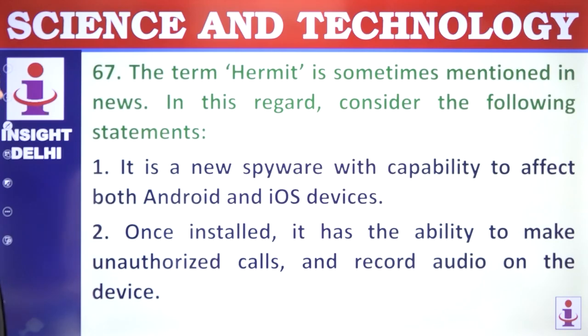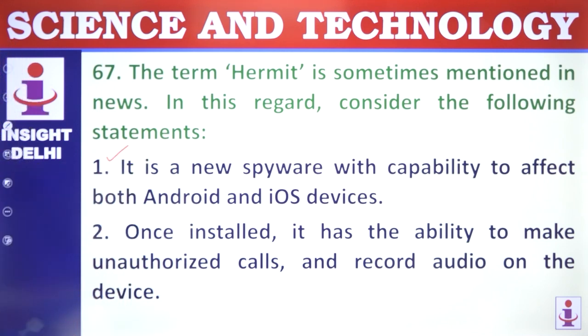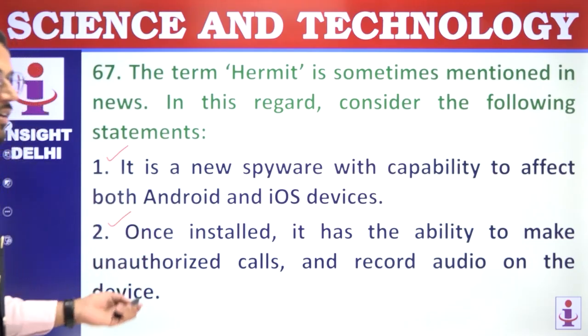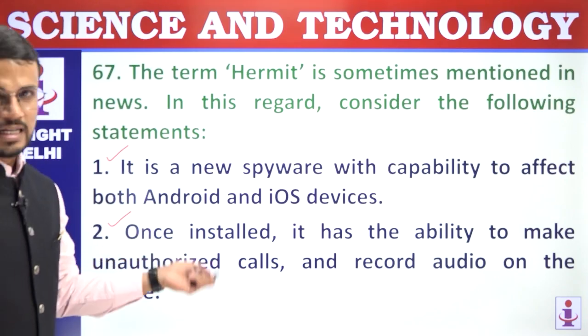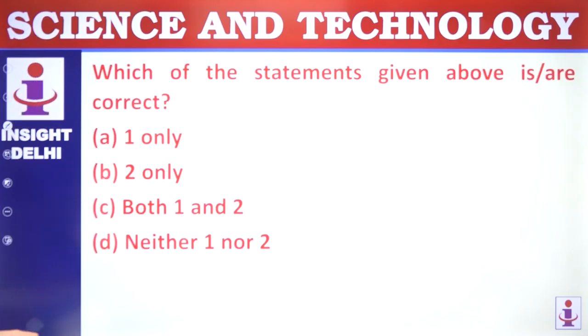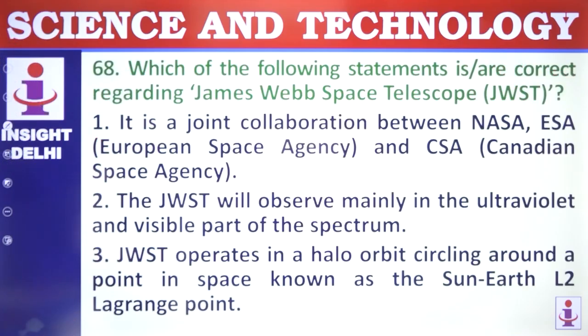67. The term Hermit is sometimes mentioned in news. In this regard, consider the following statements. First, it is a new spyware with capability to affect both Android and iOS devices. Correct statement. Second, once installed, it has the ability to make unauthorized calls and records audio on devices. This is also correct, and this is one of the spyware that has affected Kazakhstan. Both these statements are correct statements. Answer is C, both 1 and 2. Next, 68.